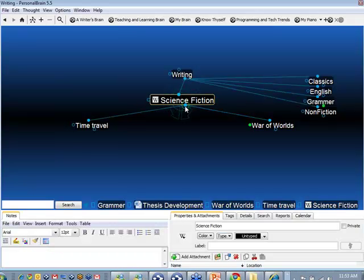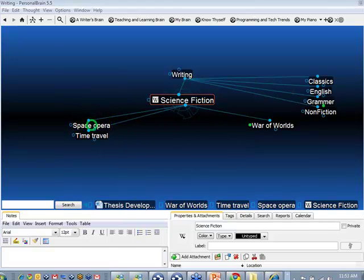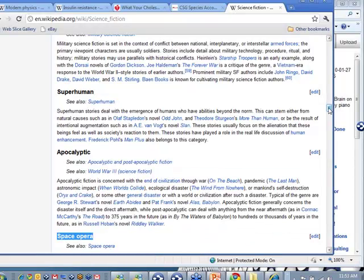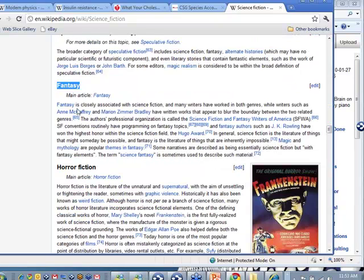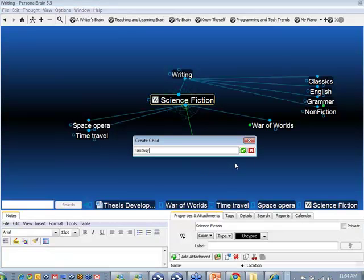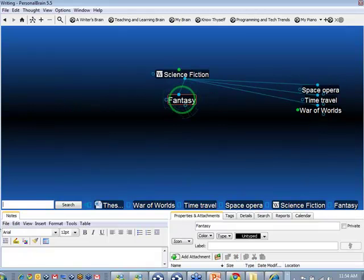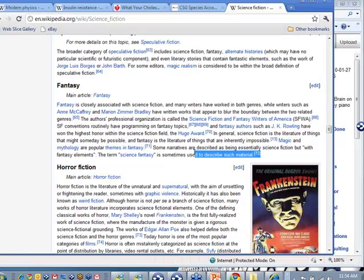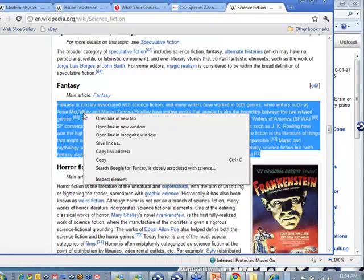So now I've just created all these new sections. Now you might ask yourself, well, why would I do that? I've got this right here on the Wikipedia. Well, the Wikipedia is just one page of knowledge, and I want to take these ideas from the Wikipedia and grow them. The other thing that I like to do too is under fantasy, if they have a nice definition, I'll go ahead and copy that.